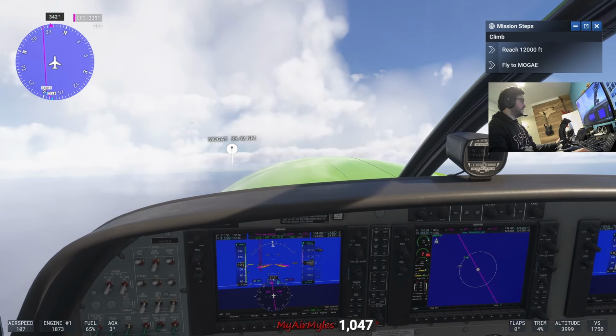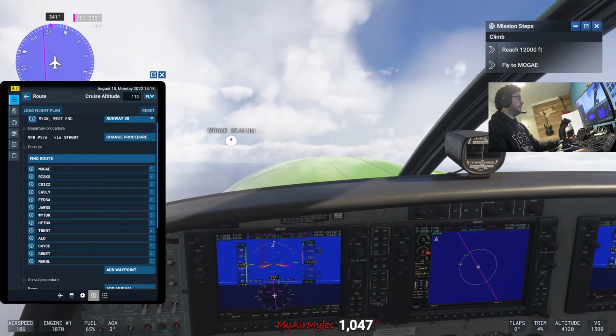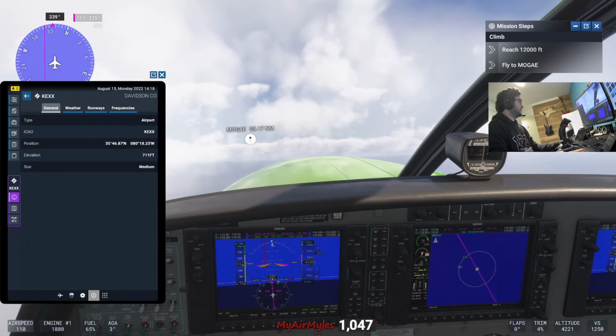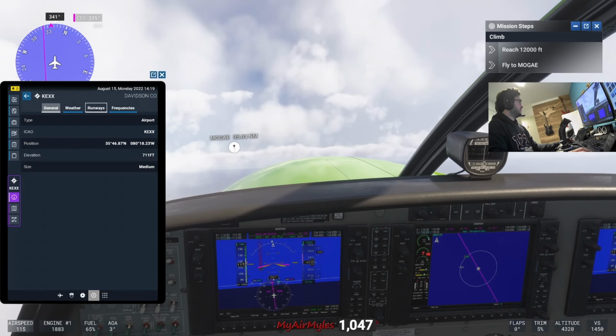Okay, so that distraction is now gone. Let's get set up for that ILS approach. I know it's hours away. We are expecting runway 06.